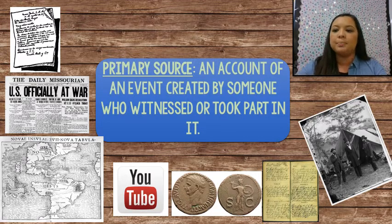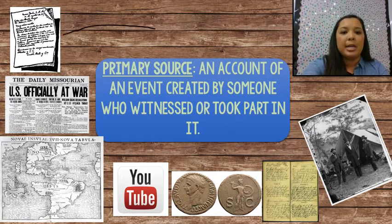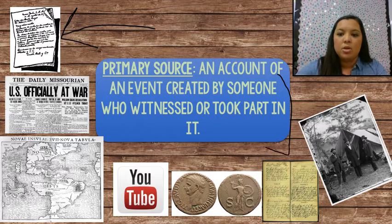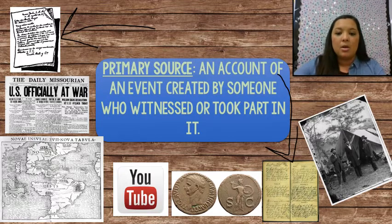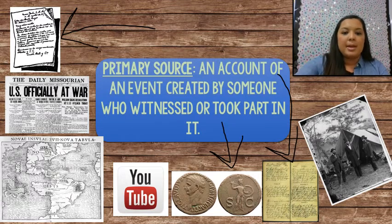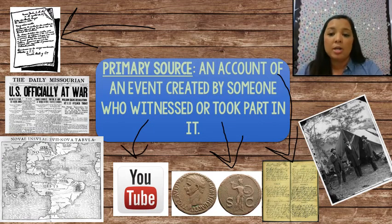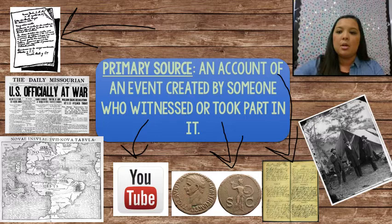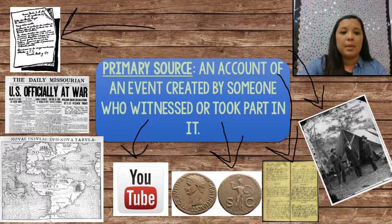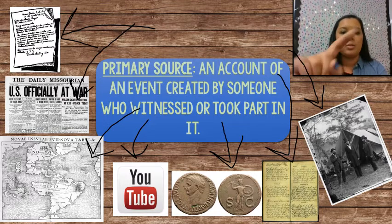If you look on your screen, you can see several examples of what a primary source might look like. For example, here you can see a handwritten letter, okay? And at the bottom, you might see a journal of an event. Here is also an example of a fossil. Videos such as YouTube, things that you watch, are also primary sources. Down here we have a first-hand picture. The person taking the photo, the photographer, is considered a primary source. Then we also have maps and newspapers that count as primary sources.